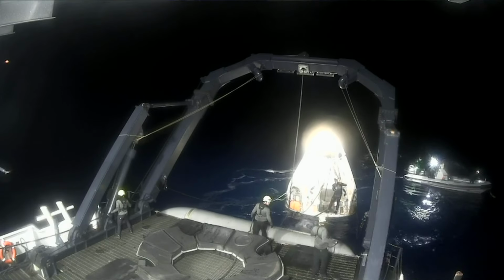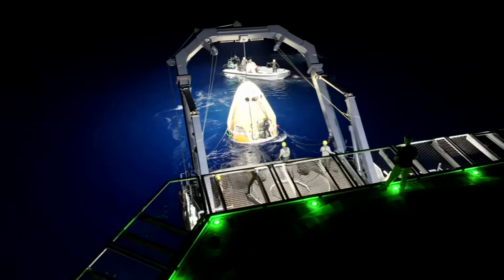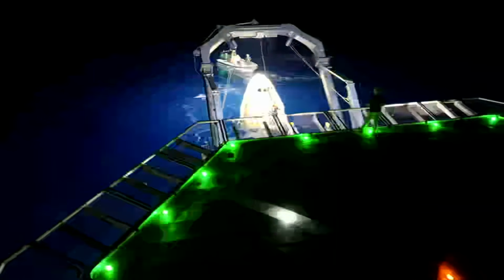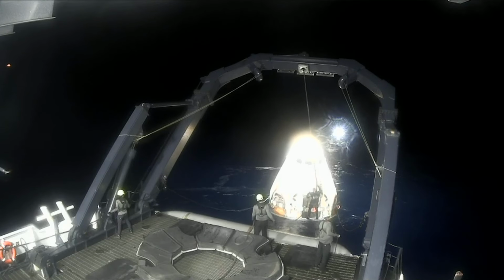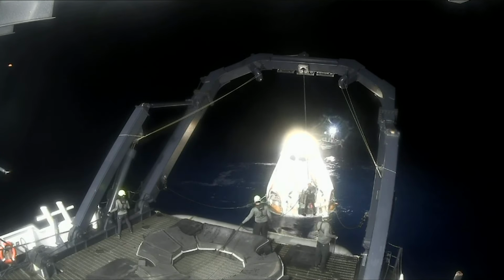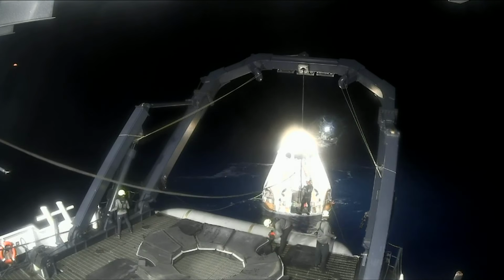That individual will climb up a little bit higher on the capsule and then jump off into the dark water. And here's a cool view from above of that helicopter pad. That is where the helicopter will land and take the four crew members back to land. So about 5 minutes, well, at this point, 4 minutes until the capsule is lifted out of the water.